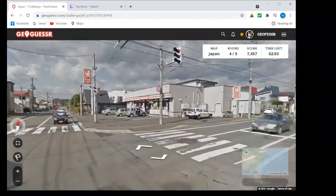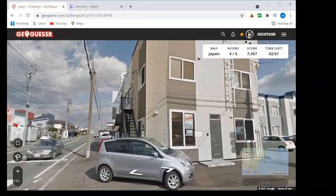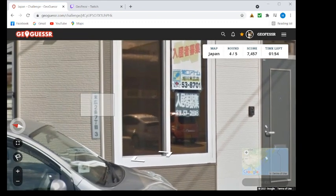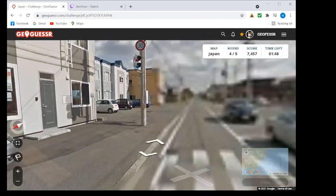We have Seiko Mart, more six-digit phone numbers. Yeah, it's something Shiro 2. Yeah, this is like second section or something. 7 Trome 3.